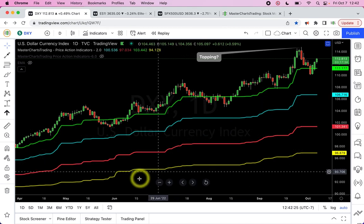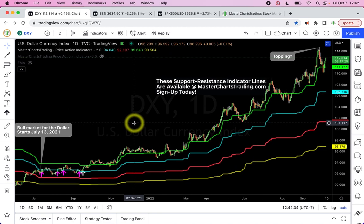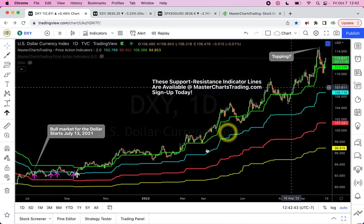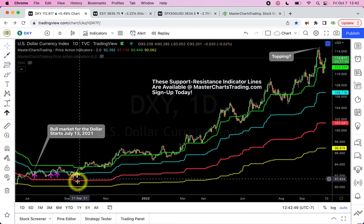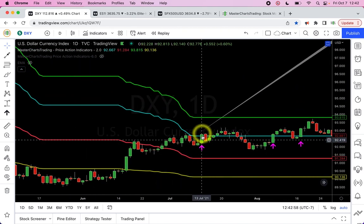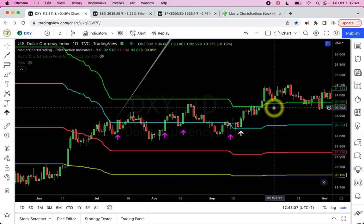Looking at the dollar and other commodities, so here's the dollar, DXY. Notice what happened. I called this a while back. The dollar broke out here in July of 2021, and it never looked back. The way I just do it is, I look at my chart, I look at the lines. Did the stock close above the blue support resistance line? In this case, did the dollar index close above the blue support resistance line? Yes, it did. It happened right there, 13th of July. That's all I needed to know. I don't need to know any other fundamental facts or anything like this.